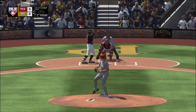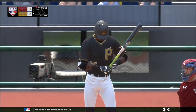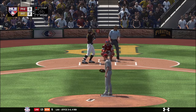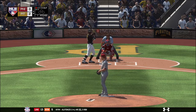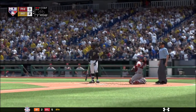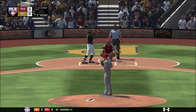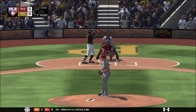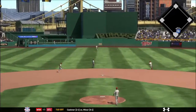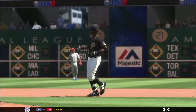Papelbon is up in the bullpen. Here's the pitch to Polanco, low for a ball. 1 ball and no strikes. Diekman ready. And a 1-0 pitch outside. 2 balls and no strikes. Diekman ready. 2-0 pitch, swing, and a fly ball to center field. John Jay will put it away. 1 out here in the bottom of the 8th.